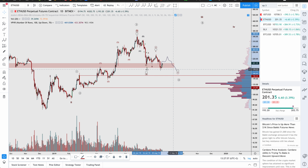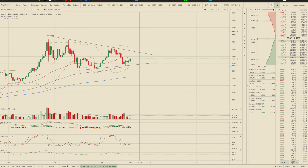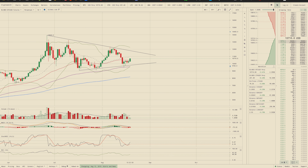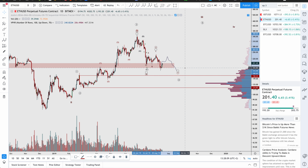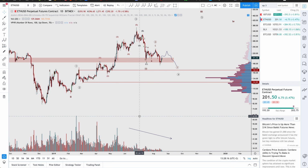I think that Bitcoin is going to be forming this triangle that I've been talking about for quite a while now. If we consolidate in this range, eventually we should get a breakout. I'm not 100% confident in this ETH count, but just taking a look at this volume, no one wants to buy ETH on BitMEX for sure. And I really don't know what's going on with ETH. Are they going to switch over to staking anytime soon? I know they're releasing plans for ETH 2.0, but where's the utility for ETH? I'm not so sure yet, guys.